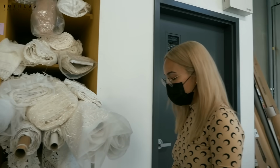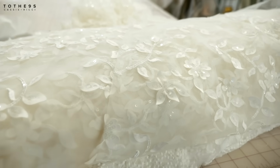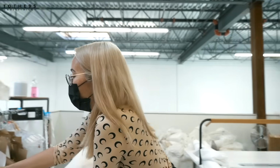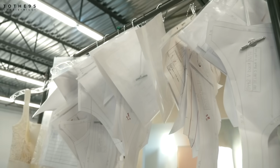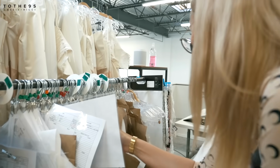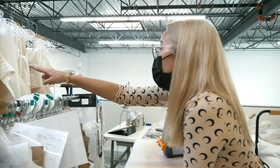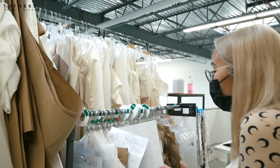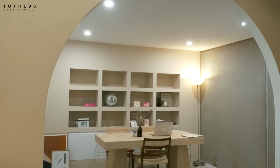But yeah, no, our fabrics come from around the world. We've got laces from Spain, from France. We've got some linings throughout Asia. So here are some patterns that we're working with. We try to keep organized. We definitely have to figure out how to reorganize because it does get pretty overwhelming. Like you can see, these are all bodices that didn't make the collection or weren't a perfect fit, so we had to refit them.